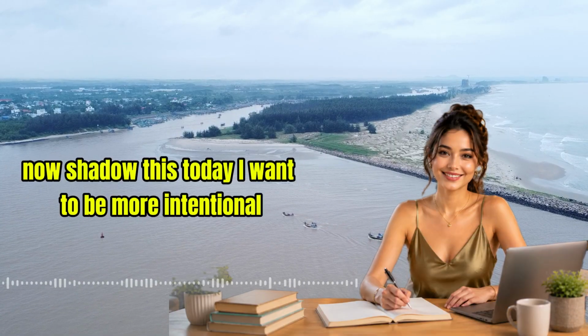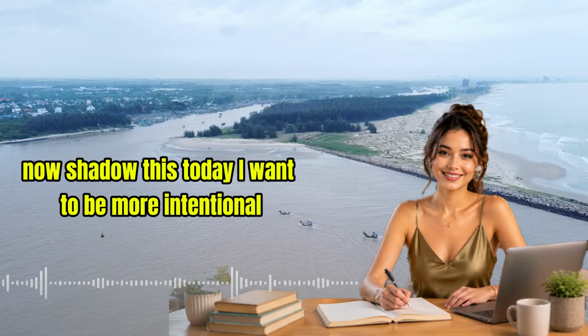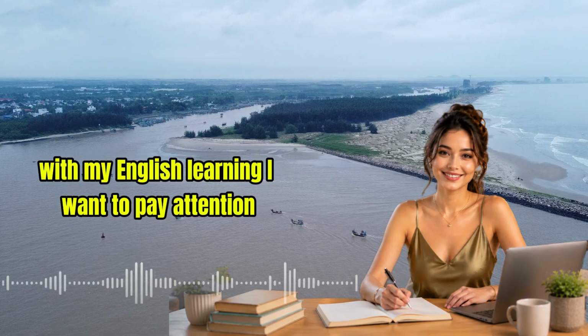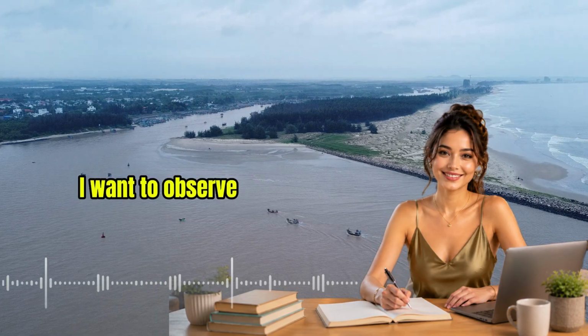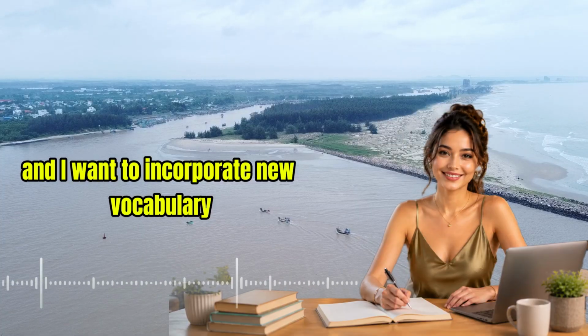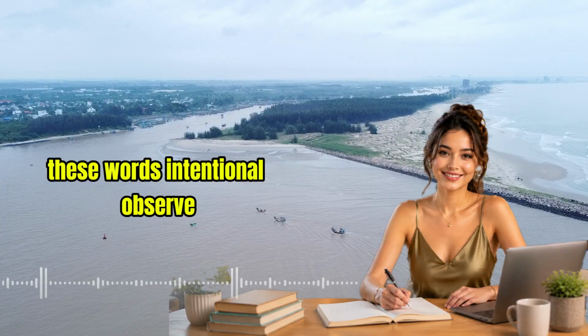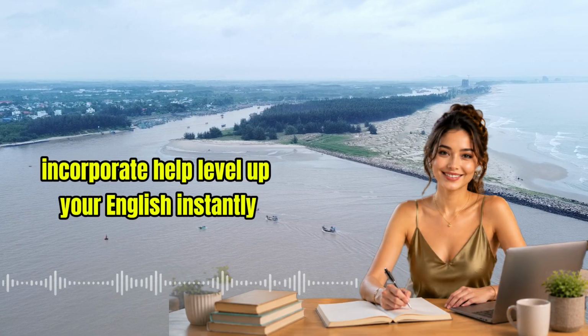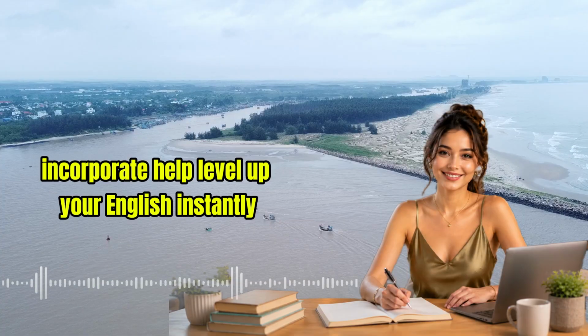Now shadow this. Today, I want to be more intentional with my English learning. I want to pay attention. I want to observe. And I want to incorporate new vocabulary. These words, intentional, observe, incorporate, help level up your English instantly.